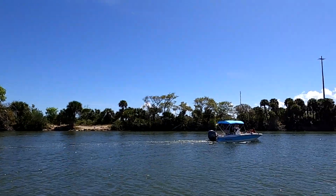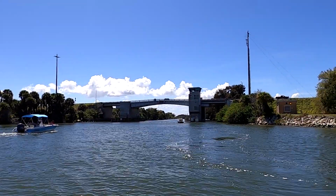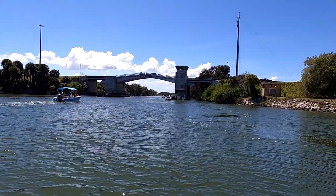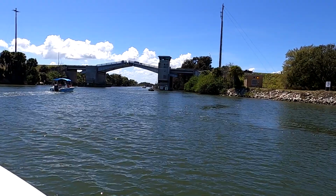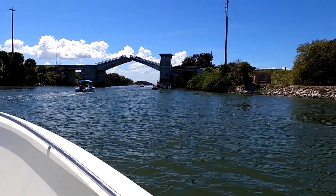Oh, we got a big one coming. Bridge is gonna go up. Cool. What are his feet? Oh, so we got super tall alligators. Not us. Oh, sailboat. Okay.